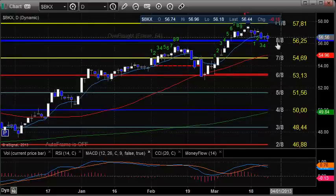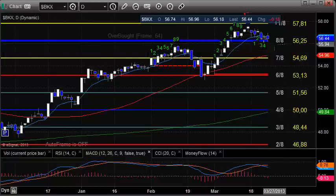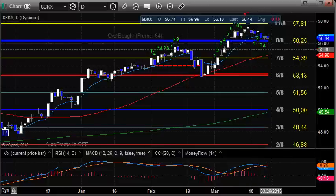The BKX was just kind of middling on the day. I think it's going to take a little while to resolve this 8-ace level, since it's one of our big three Murray Math levels. 56.25 is really, really important. They did manage to close above that level, even though we were fairly negative today in the market overall. And if we do lose that, it's definitely going to put this 50 DMA in play. But for now, still just this little sloppy retracement that we're seeing here, with 56.25 being the key pivot.